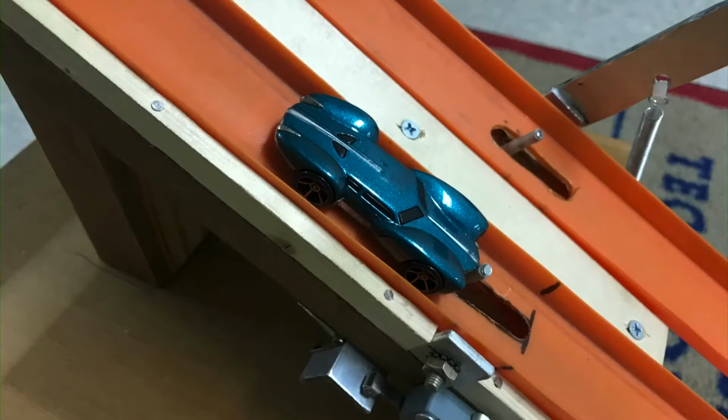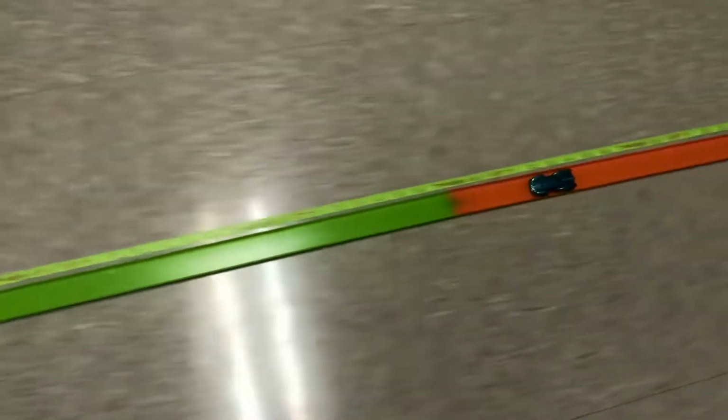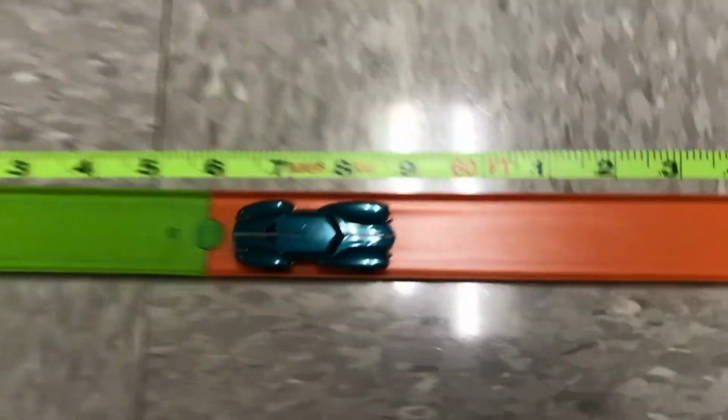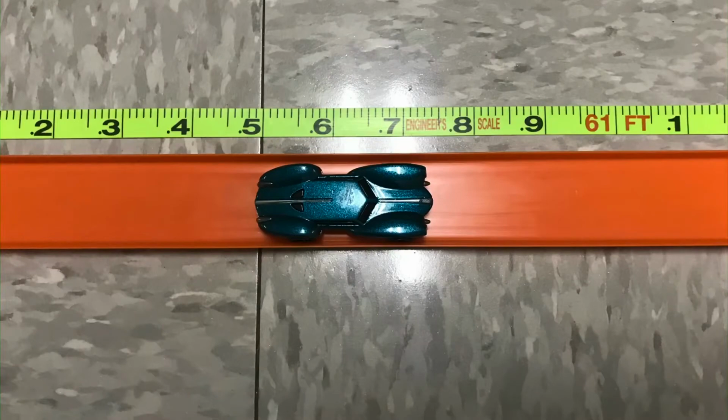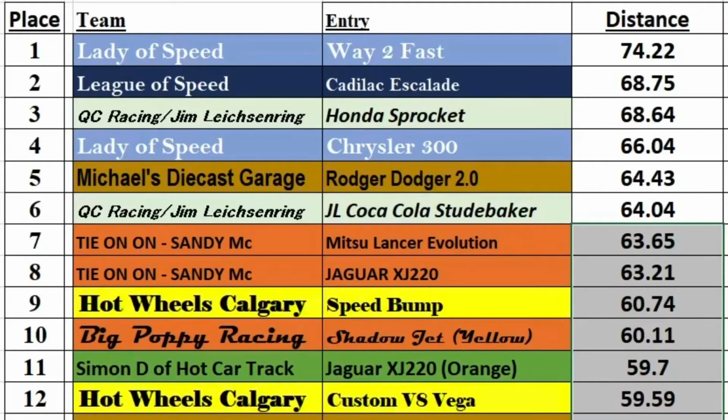Next, the Speed Bump. Low-slung, heavy car, down the track he goes. Same thing, flying pretty good, past his 40s, past his 50s. Let's see if he can get up in that 55, 56, 57. Can he get that 60? He's about the same spot. No, he's past. He's going to make 60. 60.74 for the Speed Bump. So that's going to put him in ninth and the Vega in 12th at the moment.